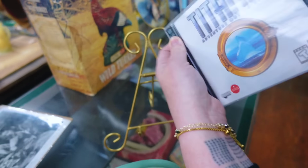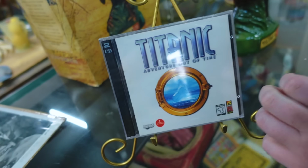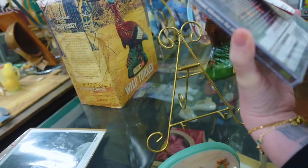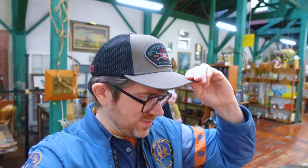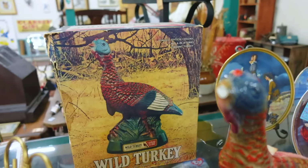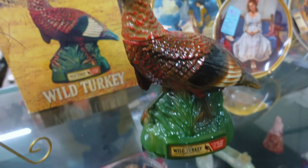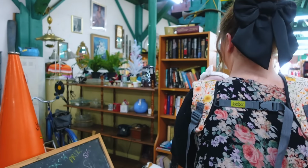Titanic Adventure, out of time. What do you do if I don't have it, the game ends? I know, I was about to say that the game does not end well. What do you do in the game? A little stink of tequila over here, Ash was saying. Oh, it's this Wild Turkey bottle. A vintage Wild Turkey bottle? It smells of whiskey. I was like, why does it smell like booze over here? Ooh, you smell like grandpa. He does smell like grandpa.